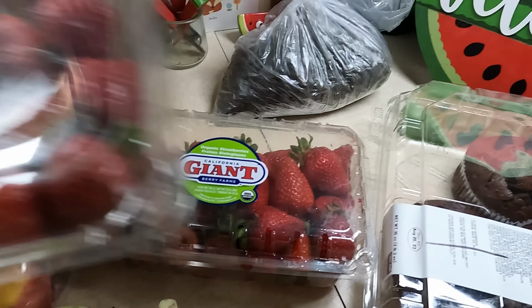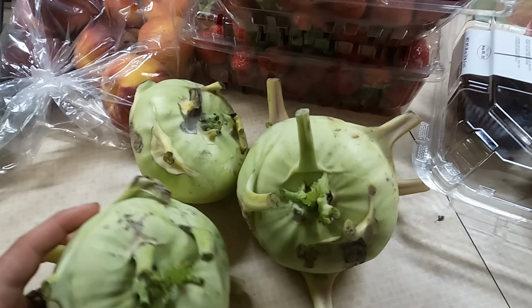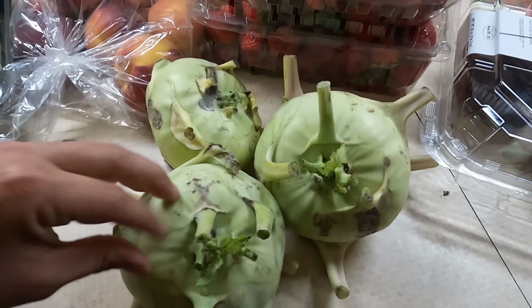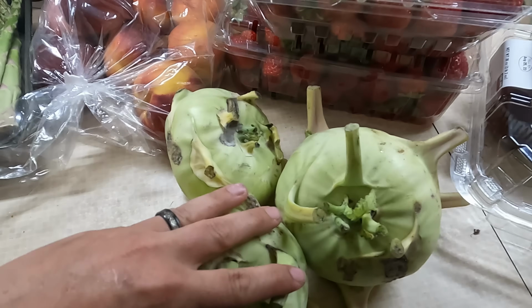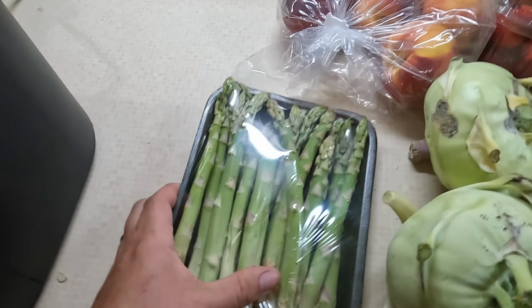They had so many strawberries, and there was no limit on strawberries, so I grabbed 2 containers. They also had a bunch of kohlrabi, and there's no limit on kohlrabi, so I grabbed 3 of them. And then they had a thing of asparagus. I love asparagus, so I grabbed that.